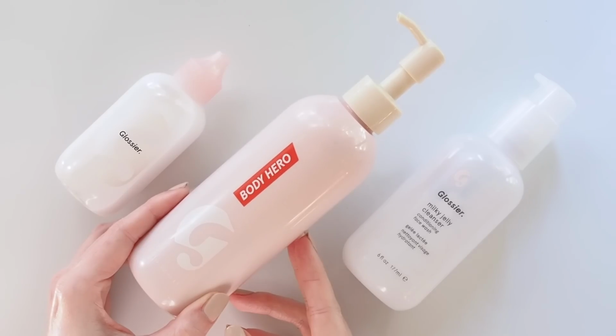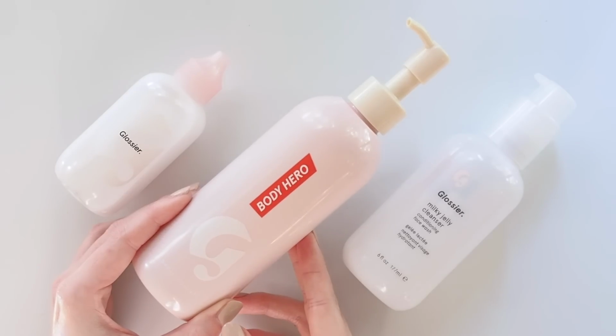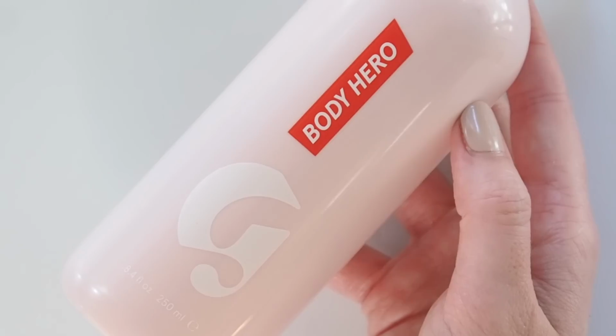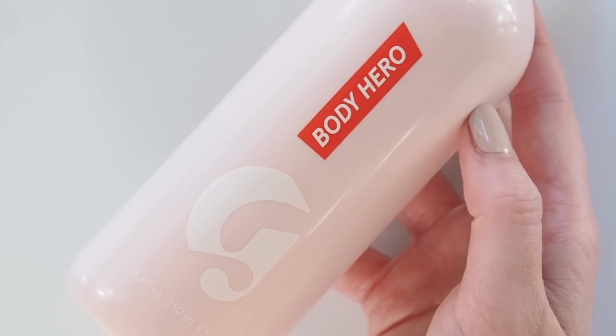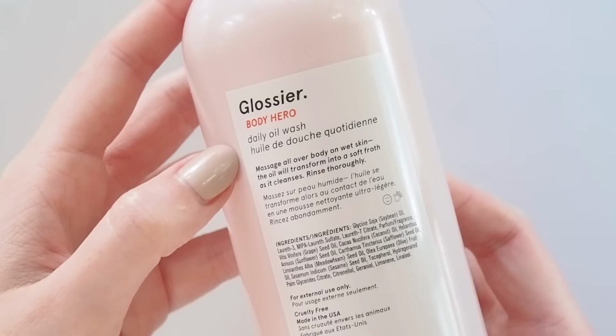Once I've taken that off, I'll jump in the shower with Glossier's Body Hero Daily Oil Wash. I spoke about scent memories in a recent video and how the smell of some products can instantly remind you of a particular time, place, or person, and this bottle makes me think of London. I used it when I lived there a couple of years ago.